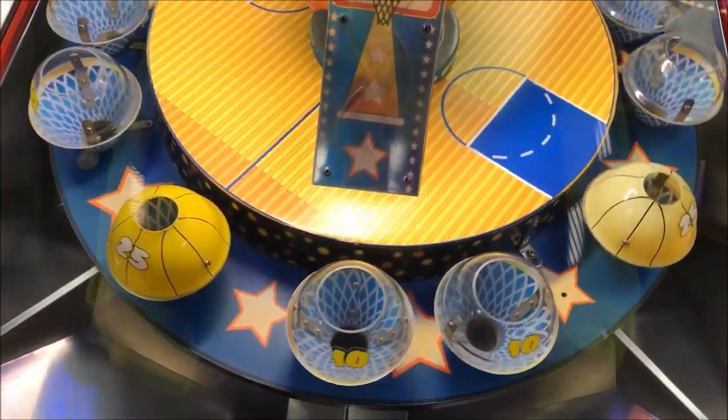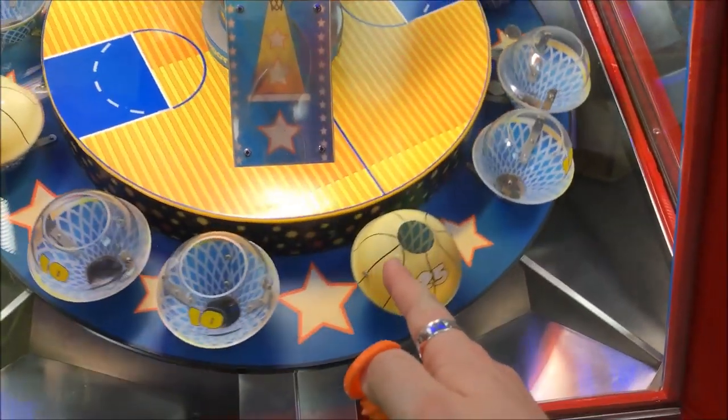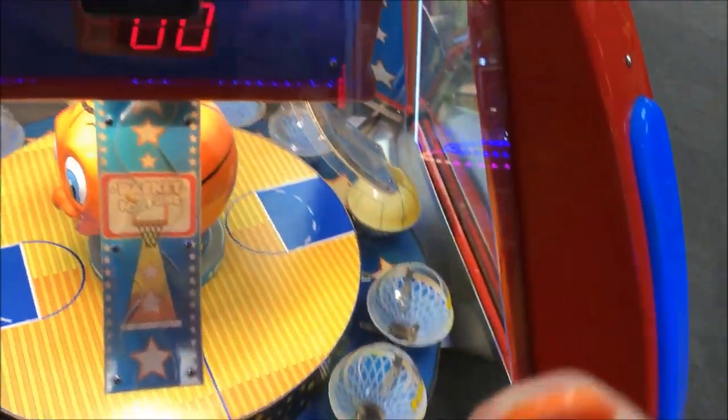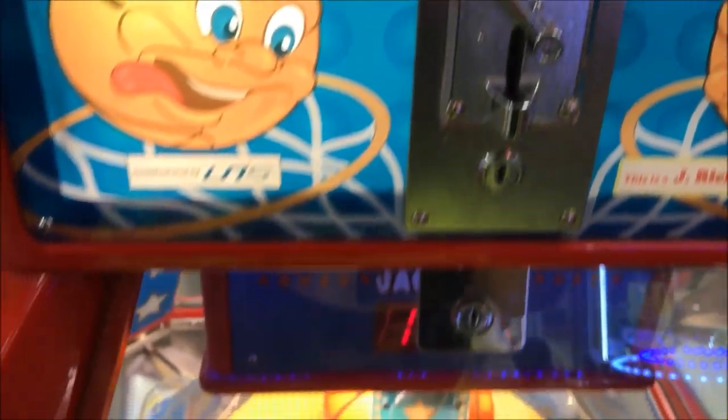Alright, guys, first game we're going to try is Basket of Fortune here. As you know, it's the one that you put the quarter in, and time it to go into the slot here. You're obviously aiming for the jackpot, and on this one, the jackpot is 100. So, got my two quarters here, guys. Let's see what we can do. And somebody's playing Dizzy Chicken behind me. So we got a couple quarters out here, since I only got one hand.